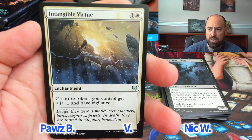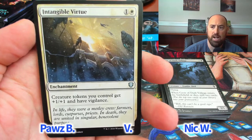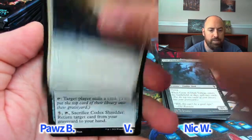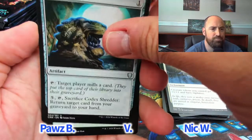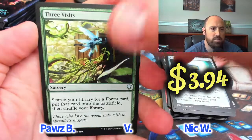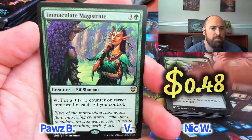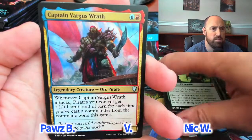I don't think we've even hit like a big one. I mean, I don't even care about a big one, just a decent one, or maybe even just a Soul Ring. I mean, at least something super playable. Codex Shredder. Ooh, that's a decent card. 3 visits. Immaculate Magistrate, which that's an okay card too.